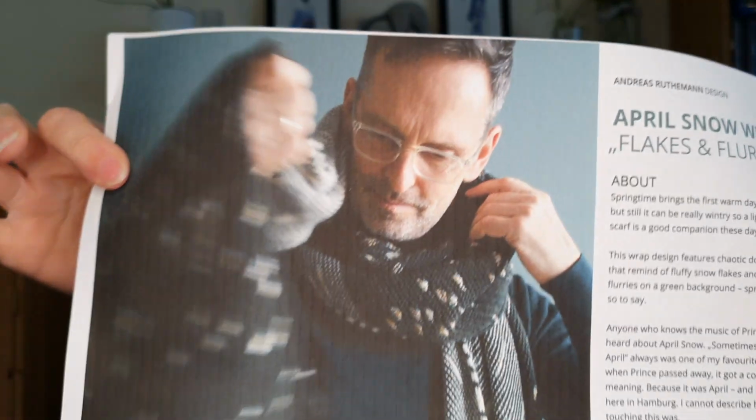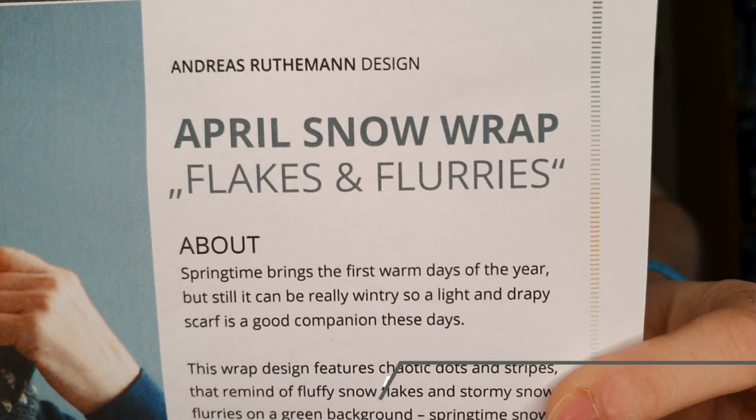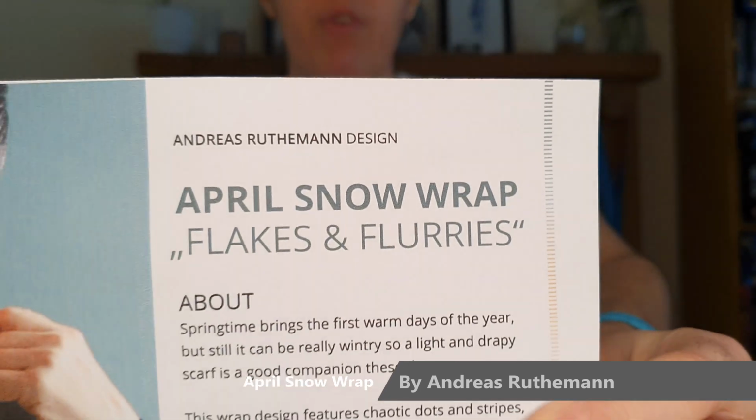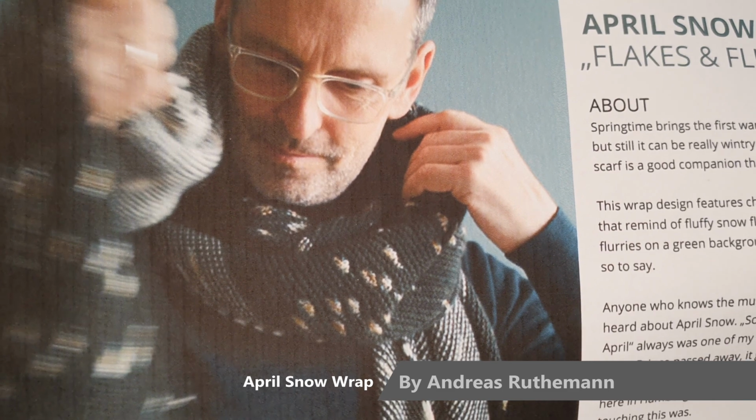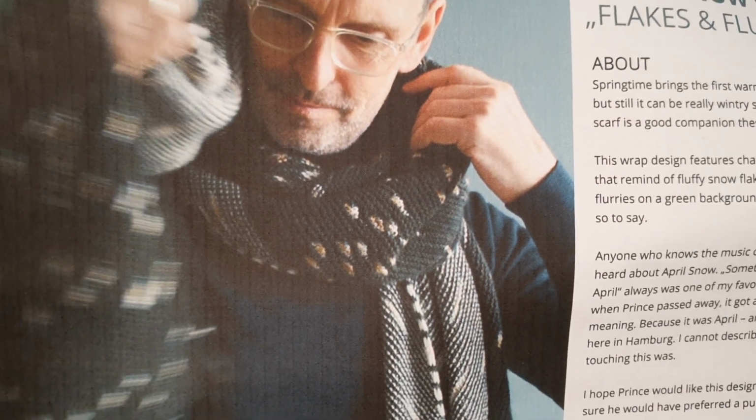The other one, another one that I have all the yarn for, and that I would quite like to cast on in June, is, I'm getting a bit ambitious here, this lovely wrap. And it's called April Snow Wrap, and it's by Andreas Ruthman. That's that. Beautiful wrap, and I'm super excited to try it out. And it looks like it is basically intentional pooling, I believe. I think that's what it's called.